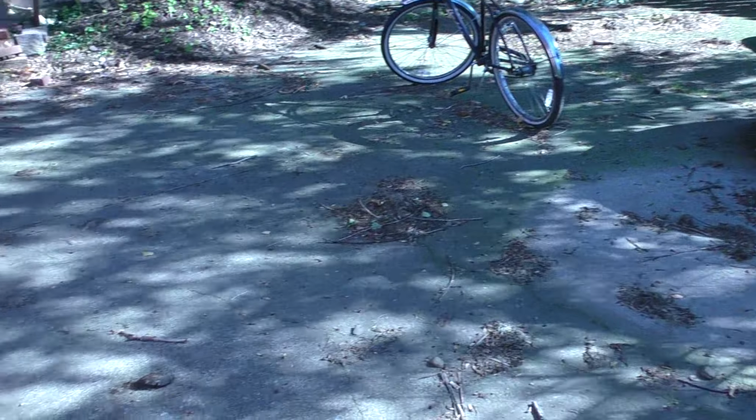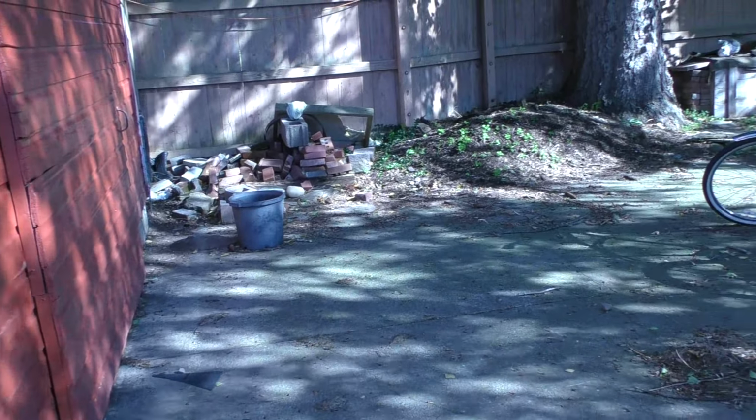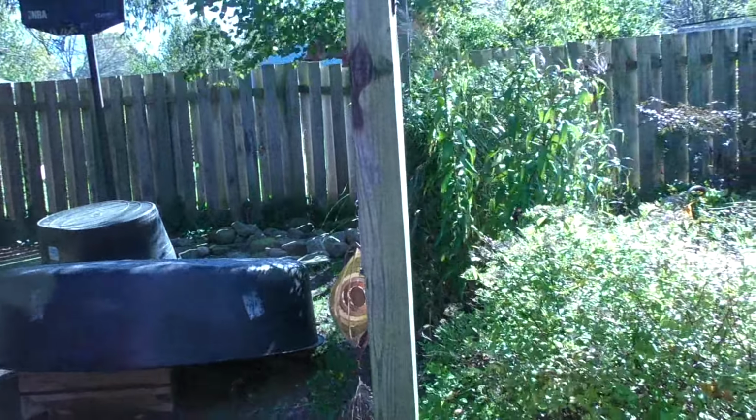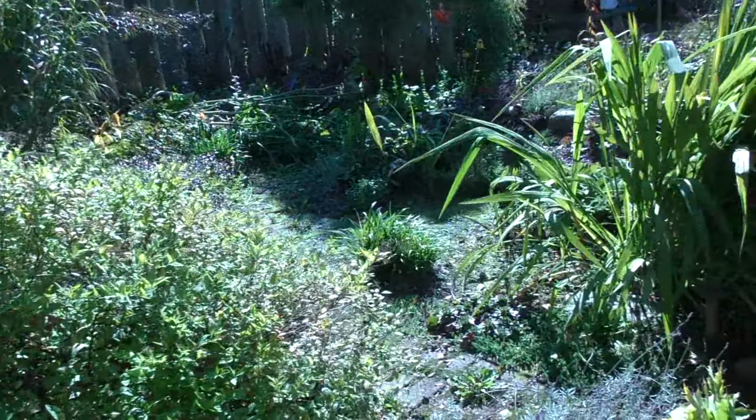Oh, nice. Cichlids are out here this summer again. So this is awesome. She loves it. And you keep cichlids in the ponds? I put cichlids out here this year.